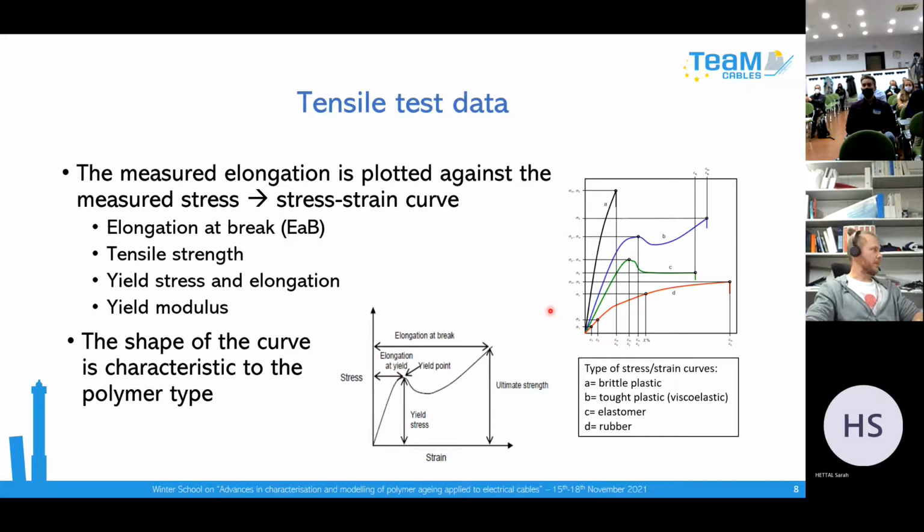And depending on the type of the material, we can see different kinds of behavior. For example, here we see the black curve. We can see how a brittle plastic, or even an aged plastic, would behave. So basically, we don't have that much plastic deformation, and we have high stresses when we break the material. Then we have two types of more typical curves here, with tough plastic and elastomer. We have nicely shown the elastic region and then the plastic region here.